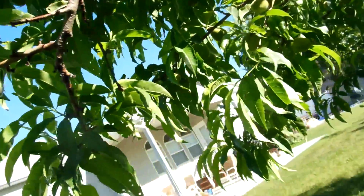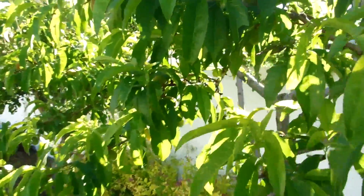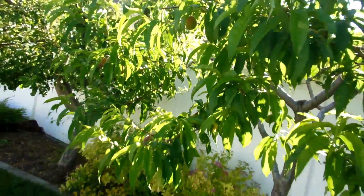If we can go in under here, we can see them a lot easier. I'm not sure how well it shows up on the camera, but basically they're green, but they kind of blend in. But over here you can see they kind of have a little blush on them from the sun. So anyway, there's lots of them, and they're looking good. I haven't seen any problems more than normal. So hopefully we'll have a good harvest there.